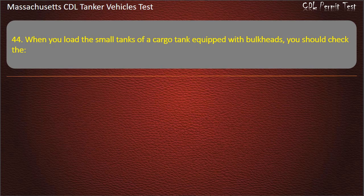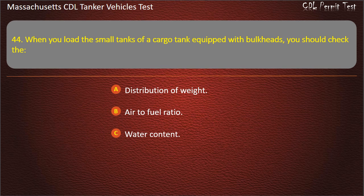Question 44. When you load the small tanks of a cargo tank equipped with bulkheads, you should check the distribution of weight, air to fuel ratio, water content. Answer. Distribution of weight.